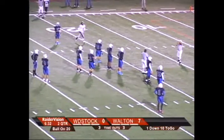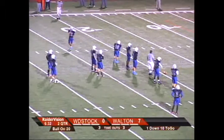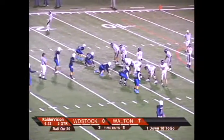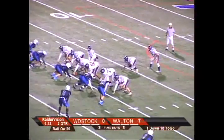See how the Woodstock Wolverines respond. They come out on the field. They've turned it over twice, and Walton has forced at least 2 punts as well. So great job so far tonight by the Walton defense. See if they can keep it up.